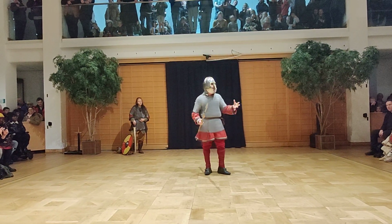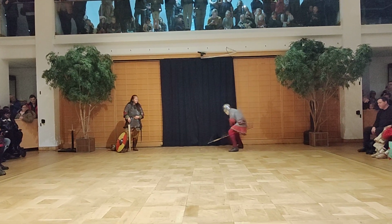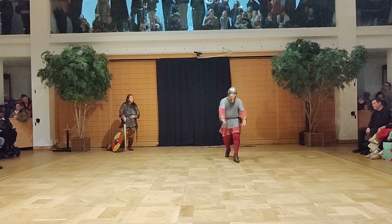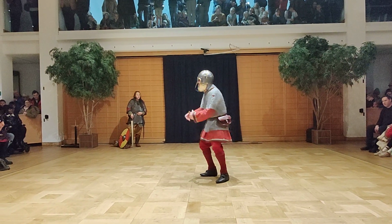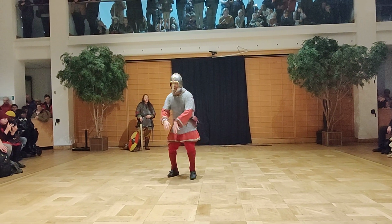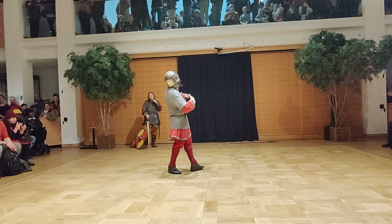This is the dress of somebody that had money. So, look at what I'm wearing. I'm wearing a stout pair of leather boots. These things woven around my ankles are known as winningas. And then I'm wearing a pair of woolen hose. On the top, this is where the protection happens.